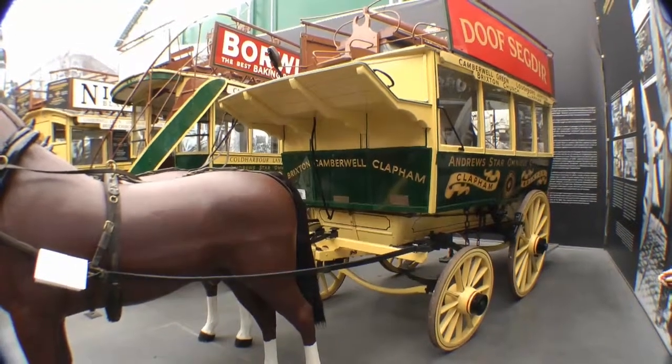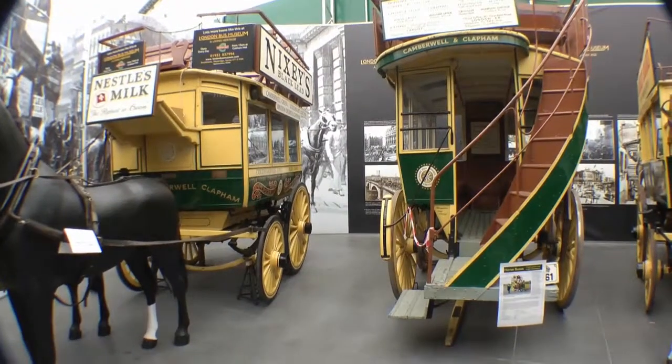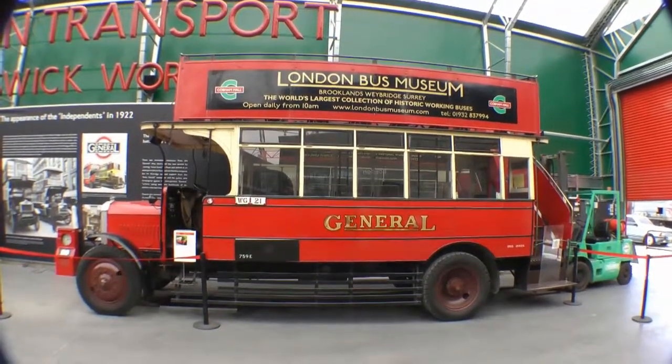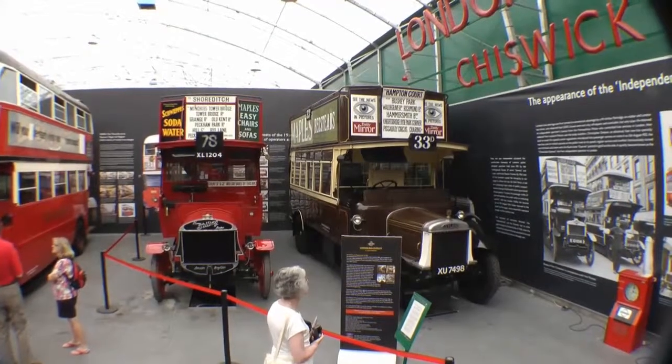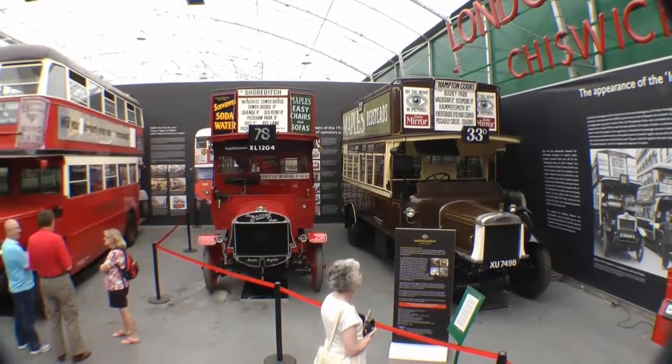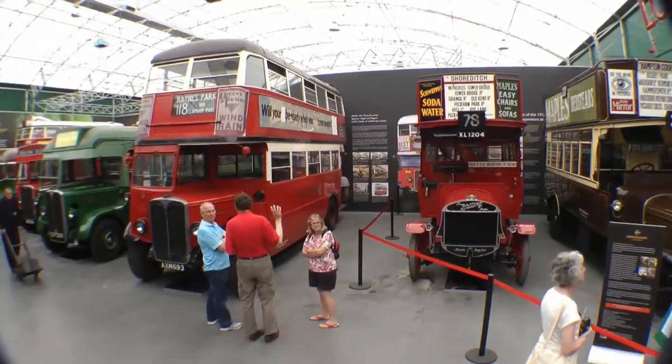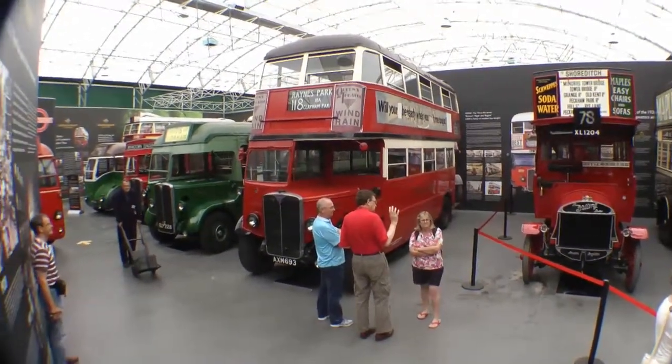Like most cities, the bus service started out with the old stagecoach. Then as technology changed, so too did the buses, until we got the bus that everybody recognised from around the world as the London bus. They featured in many movies and TV shows, and who can forget the 60s hit On the Buses?